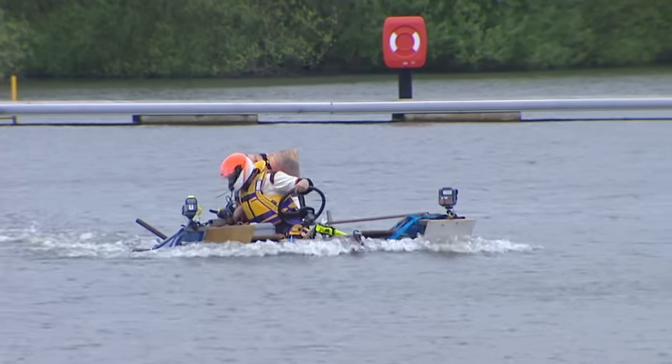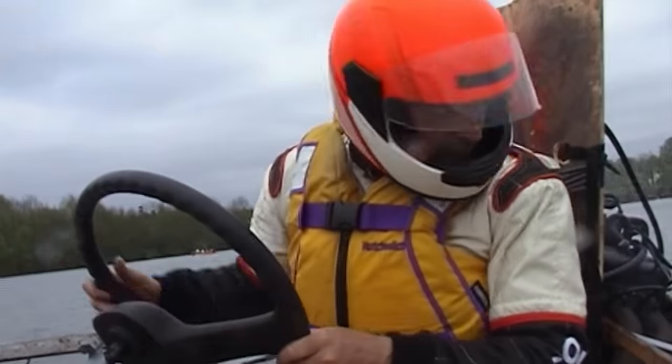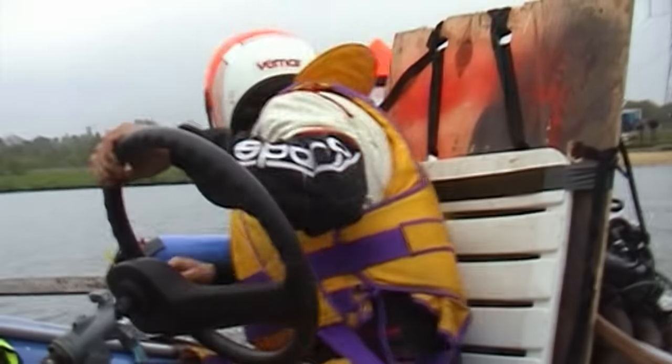All aboard for next week's challenge, where our two teams get wet behind the ears in an epic maritime battle to see who can build the fastest bodged-up boats.